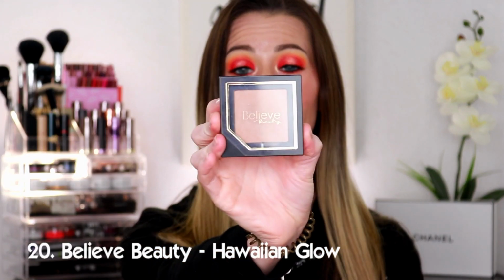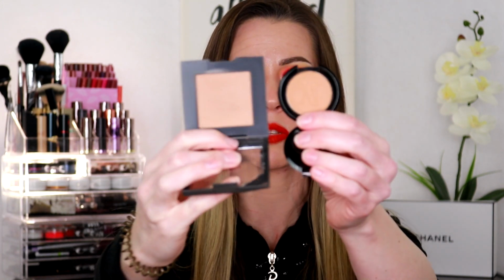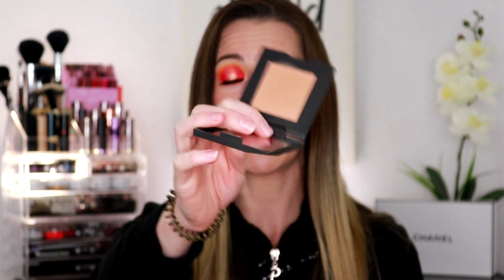Okay, so coming in at number 20 is the Believe Beauty bronzer. This one is in the shade Hawaiian Glow. This one was another one that I was just underwhelmed with. This one doesn't pull as orange as the ones I just mentioned. It's more of a cool tone bronzer. If I go ahead and compare this one to the Nomad bronzer that I just showed you, you can see the difference between the two tones. The Believe Beauty bronzer is just not as orange as the Nomad bronzer. So it's not that I don't like this one. I just have to work a little bit more to get this one to look the way I want it to look.